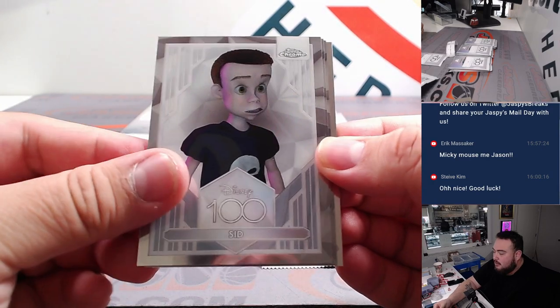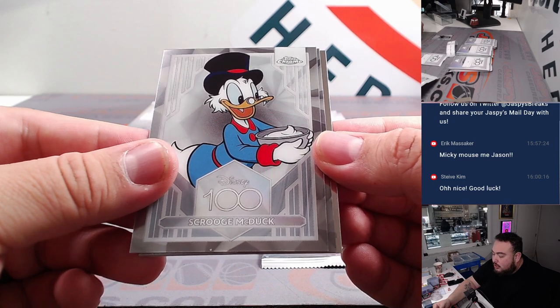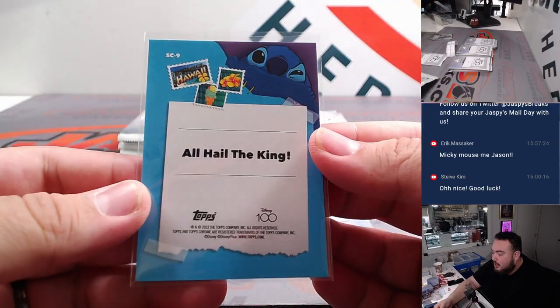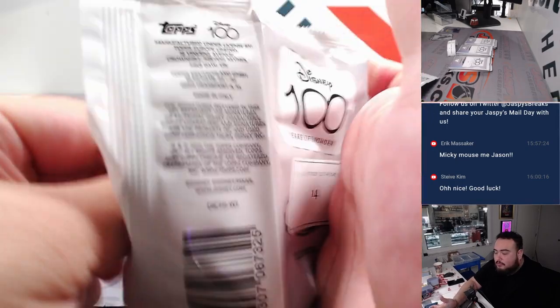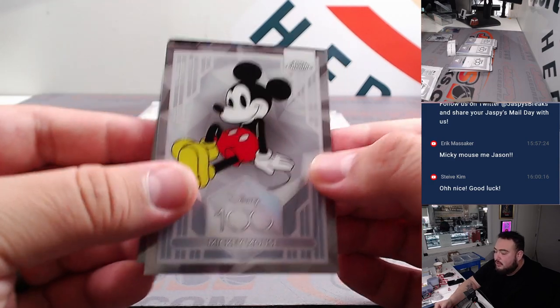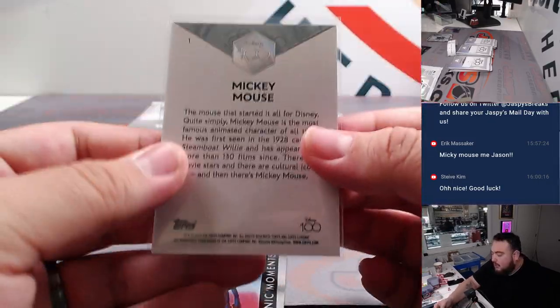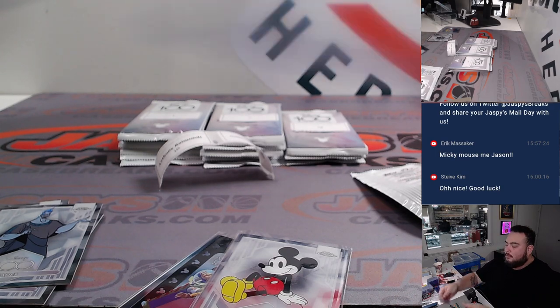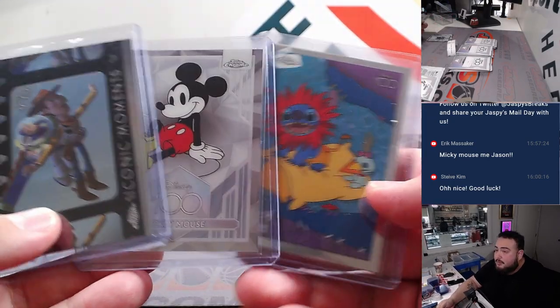Got Sid. Scrooge McDuck. Follow. And then there's one of those Stitch costumes. All Hail the King. I feel like we hit this one already. I don't know how many of these he actually has, but I always feel like we hit that one already. Alright, we got Scar. Hades. Mickey. And then Iconic Moments. I think it was Flying in, with Style. Or Falling with Style, sorry. Alright, well, nothing super crazy there, Anthony, but thanks for giving it a shot, man.